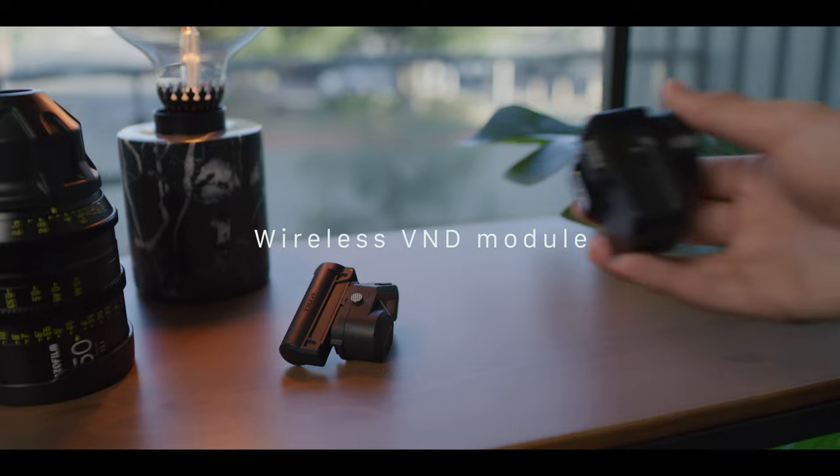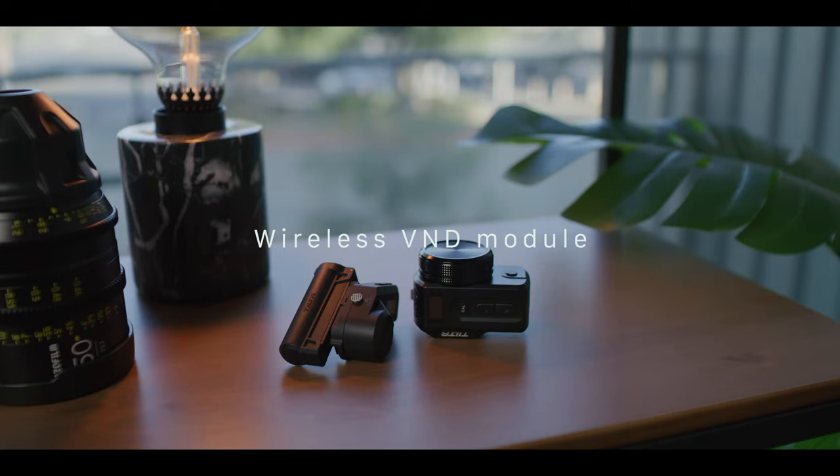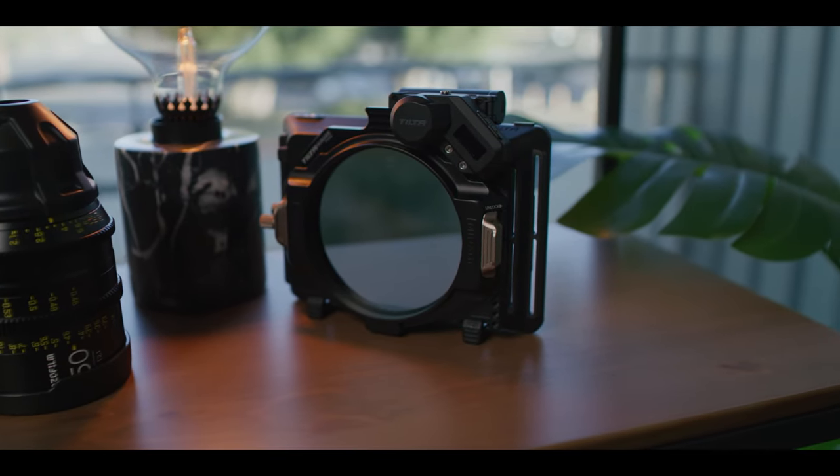It's really fun. The wireless motor is included in the VND Plus motor kit. It can be installed onto the VND knob, and you will hence be able to adjust the ND stops wirelessly. It is a really, really useful product and can be helpful for many shooting scenarios.